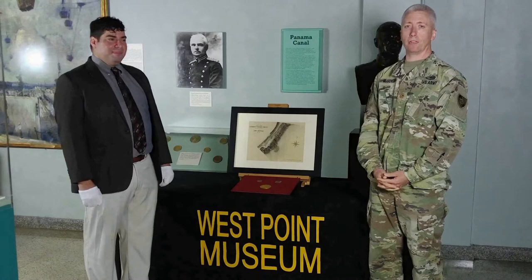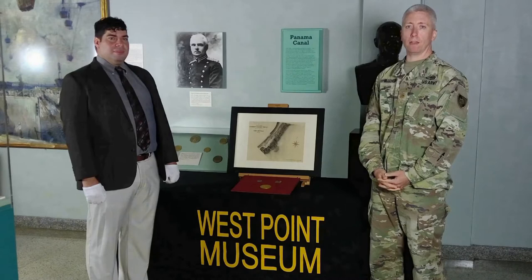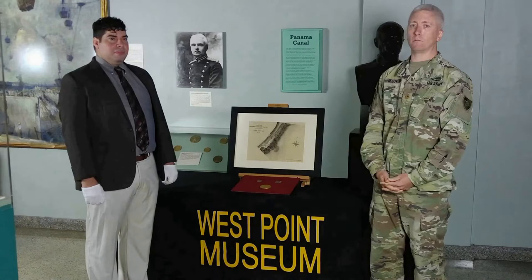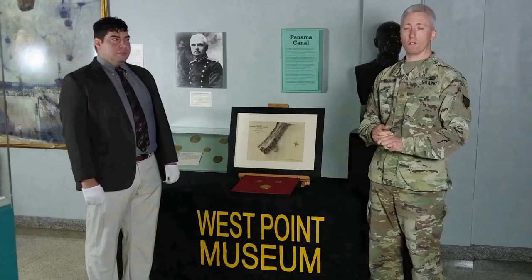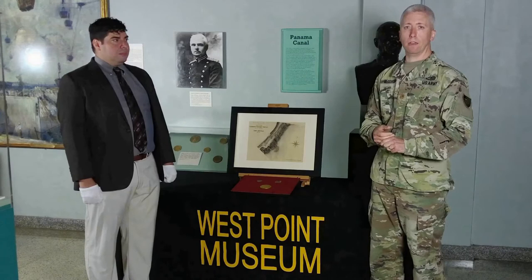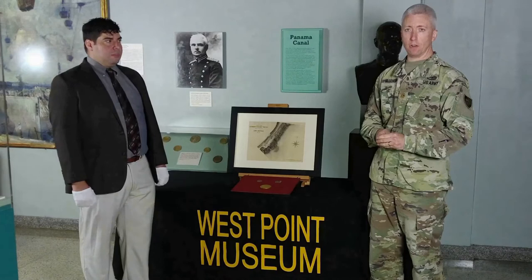His career in the United States Army spanned from his graduation in 1880 through his second and final retirement from the United States Army in 1919. Over the course of his career, he worked as an engineer on a line staff out in the Pacific Northwest. He worked on canals in northern Alabama and in Tennessee. He worked at West Point as a professor of engineering.